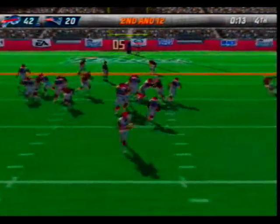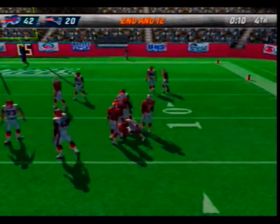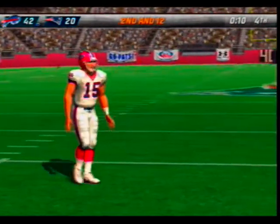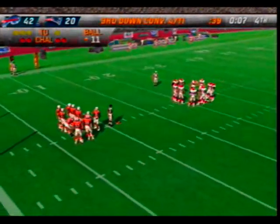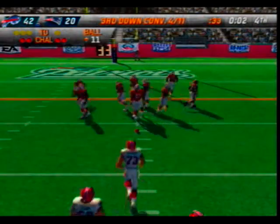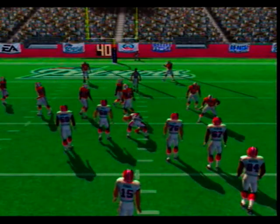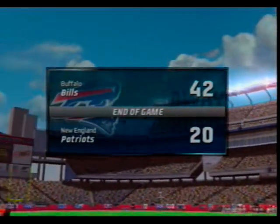Looking to run it here. This one will be spotted at the 11-yard line. He's in on that stop. It's Curtis with tackle number six. So this could be the last play of the game. Ball on the 11-yard line.